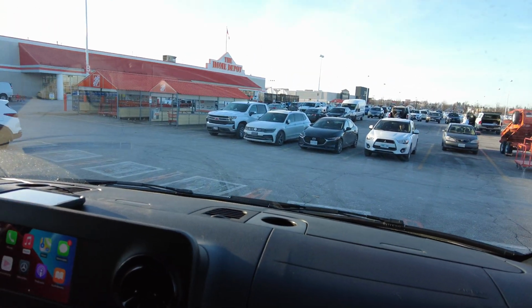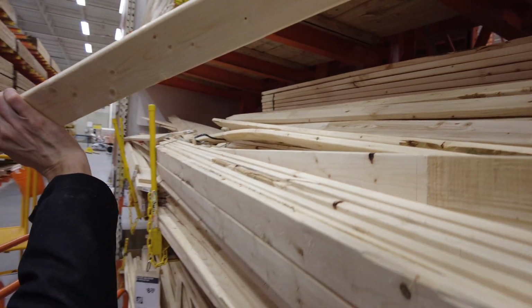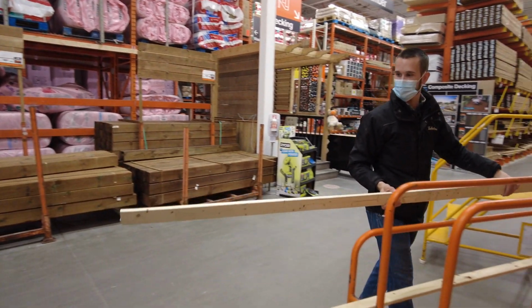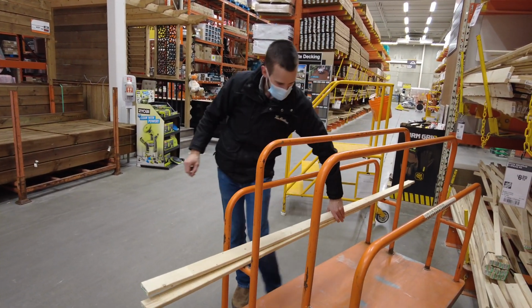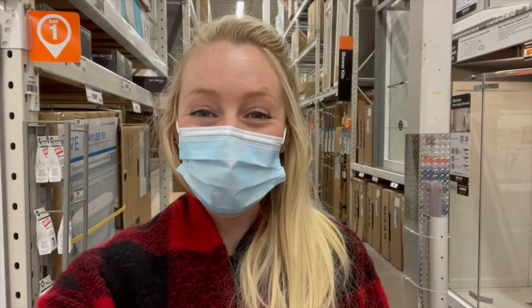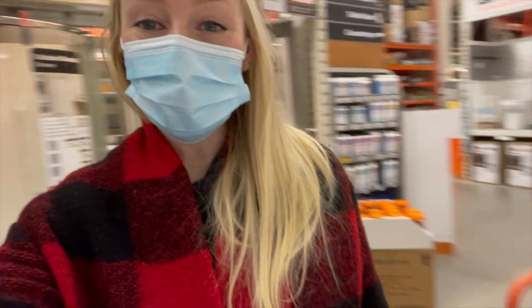Chris just got home from work, so we are heading off to Home Depot. Another trip to Home Depot. We are picking up more wood so that we can frame the windows, the wheel wells, and a few other little projects that we are working on. Chris has left me to go find some things, so I am babysitting the wood cart.